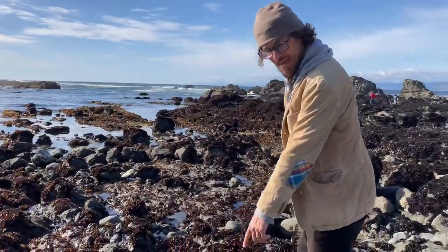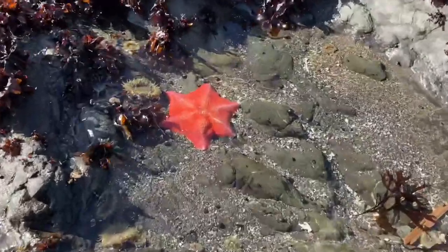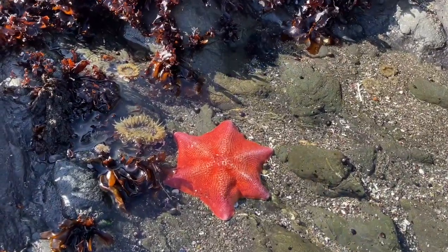Starfish right off the bat, like we're steps from the beach. Very nice.